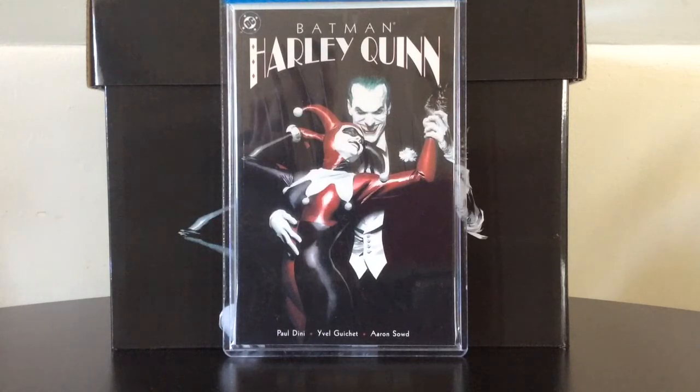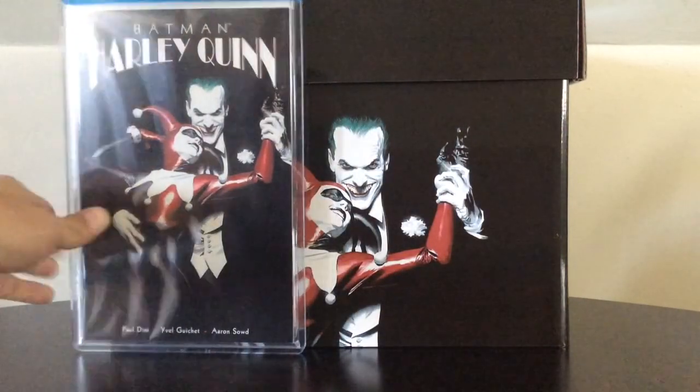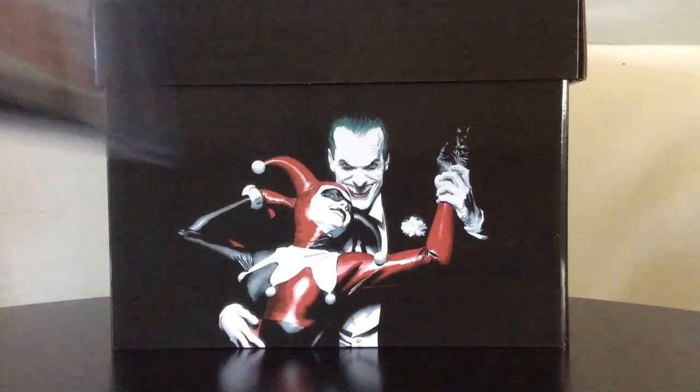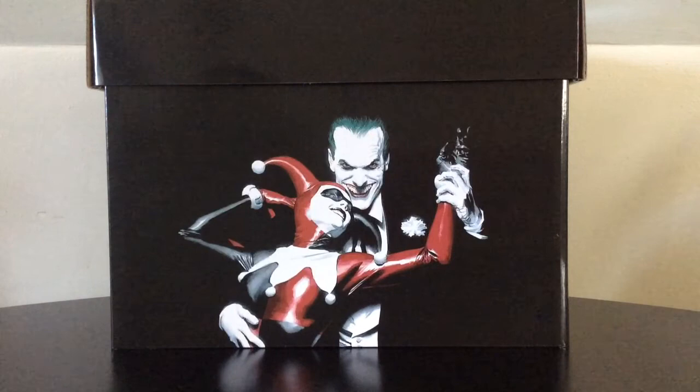When 2017 kicked off, I was like, that's it. I'm just going to pick up these 2 Harley Quinn keys that have been just big gaps in my Harley collection, as well as my Batman collection, so it was kind of a twofer for me. So I picked this one up in the beginning of the year. Batman Harley Quinn number 1, first print, iconic cover. As well as the Batman Adventures Mad Love, which just a great book to have. Harley's original origin, and just a fun book, and I'm glad I picked it up when I did. Even though I wish I would have picked it up earlier, obviously.